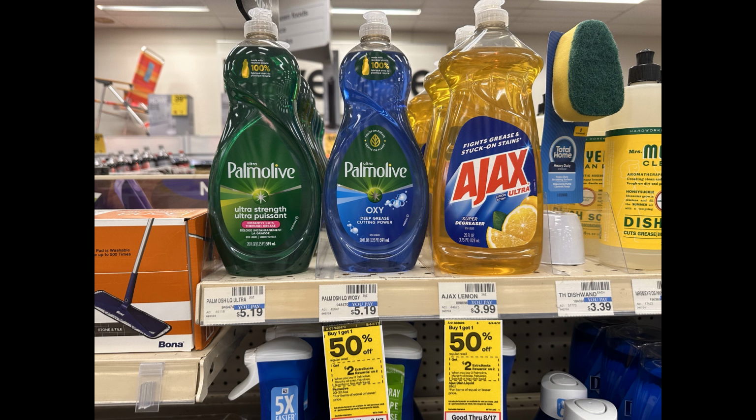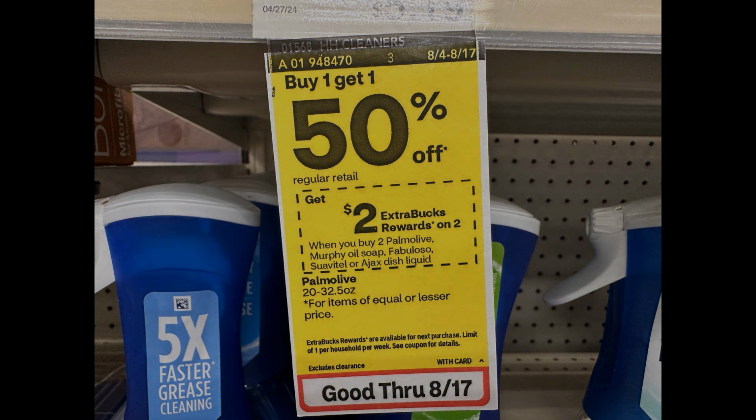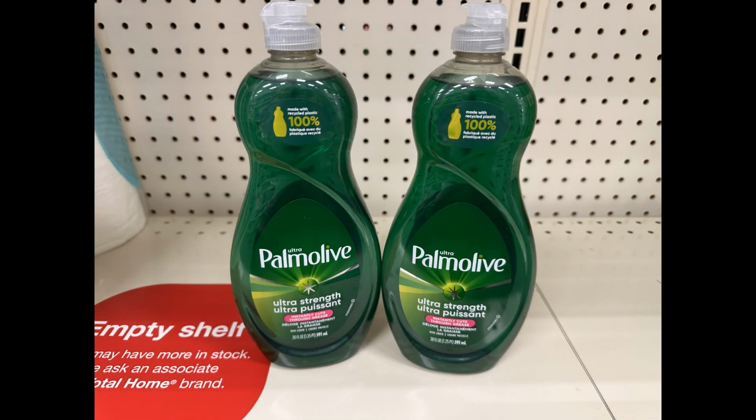Next up, I am going to grab a couple of these Palmolive dish soaps. So these are priced $5.19 in my store, but they are buy one, get one 50% off, buy 2 and get a $2 extra buck. So I'm going to go ahead and grab 2 of them. The first one is going to be $5.19, and the second one is going to be $2.59.